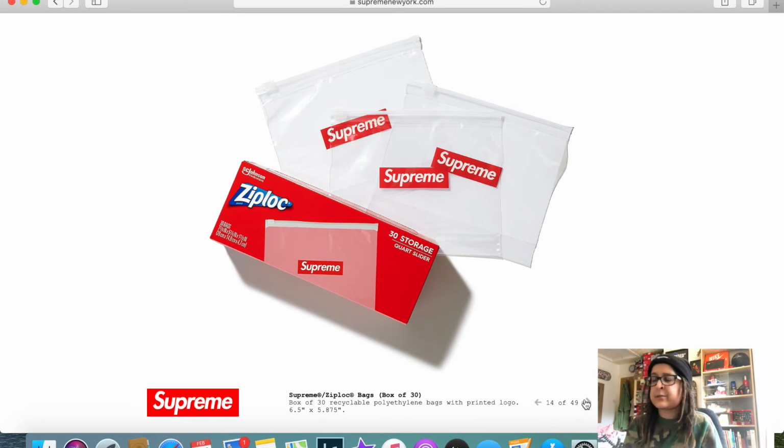Ziploc bags, these are brilliant. Of course, I'm going to get some because you can't beat a Ziploc bag. Camera accessories, great. In fact, funnily enough, I have literally just organised all my cables and all my photography stuff and put them in the Pelican case, as well as some little Ziploc bags. I need these in my life. So yeah, I'll be getting some of those.